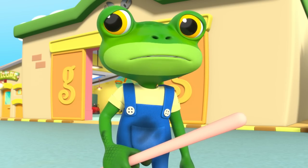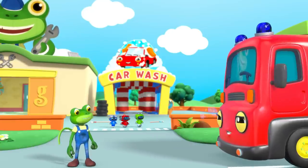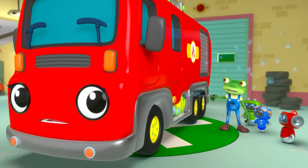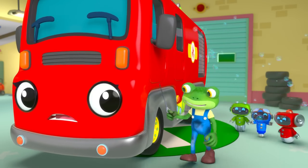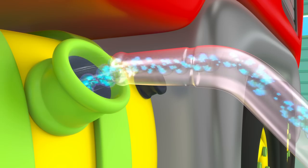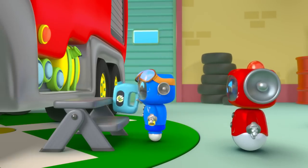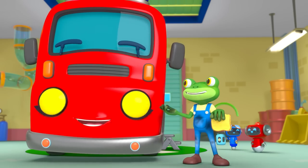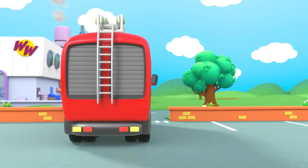Oh dear, she doesn't look good. Come in, Fiona. Let's have a look. That's the problem. Weasel was in such a rush to get things done that he put soap in your tank instead of oil. We fixed the problem properly. Now Fiona's running bubble free.